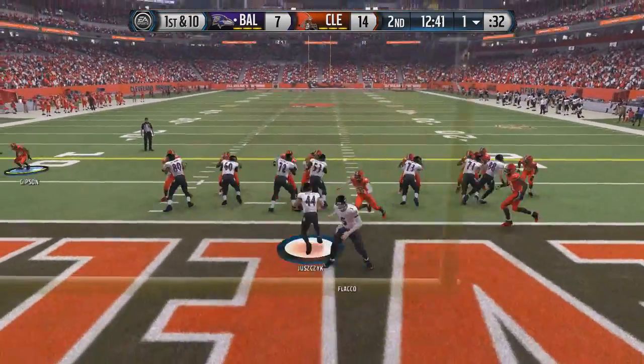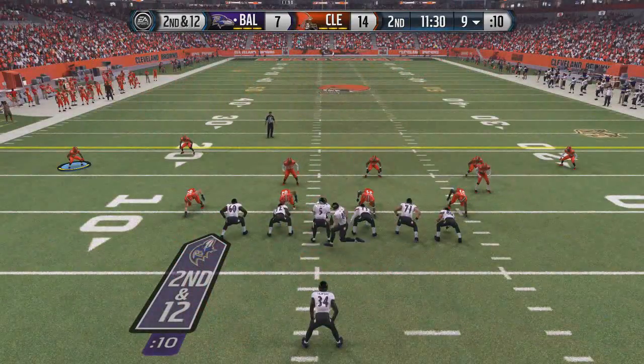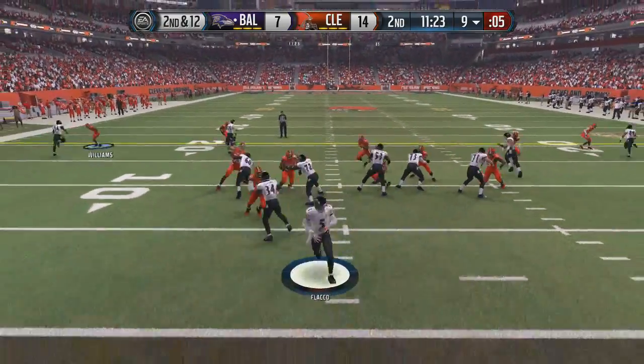Now 1st and 10. Flacco in his own end zone. Hands off to the fullback. He gets to the outside and gets them a little bit out of danger as he gets the first down, breaking a couple tackles. An 11-yard gain. Now 2nd and 12. Flacco under center again. Taliaferro in the backfield still. Flacco takes the snap. Play action to Taliaferro.